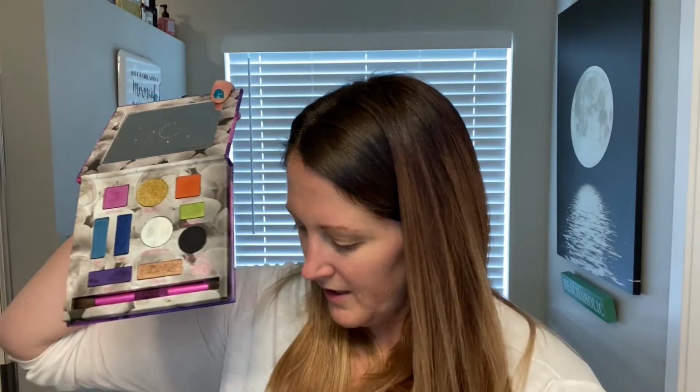So this is the Naked 3 palette. This was my first Urban Decay palette. I think my husband bought this for me. He has bought me a couple of palettes. He also bought me this one, the Kristen Leanne, or Times, Urban Decay. It says Times, there's an X there, but I believe she was working with Urban Decay. I believe all of the Urban Decay eyeshadow palettes come with brushes, which is a really nice touch.